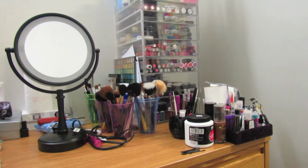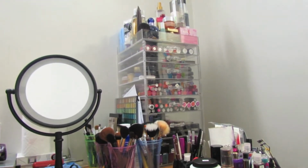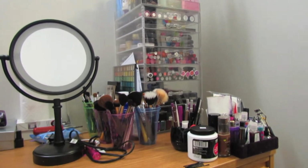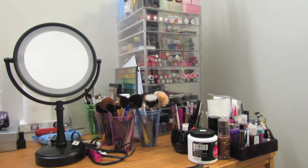So this is just a quick overview as to what my makeup area looks like. This is where I do my makeup when I do my makeup, and where I film videos and all that. My camera is usually sitting right next to the mirror. And so let's get into this baby.